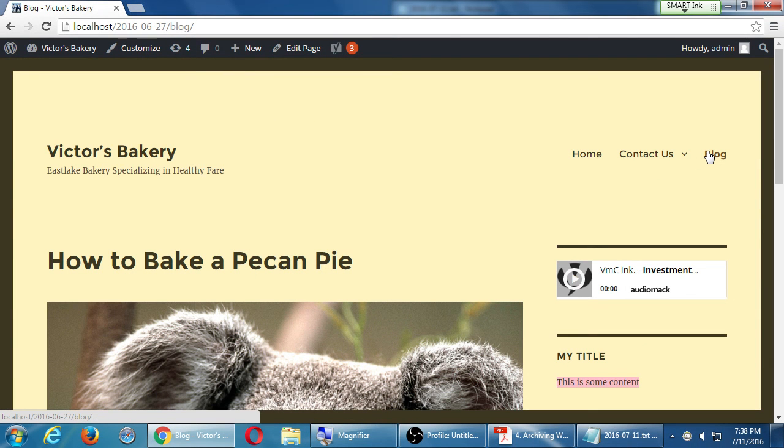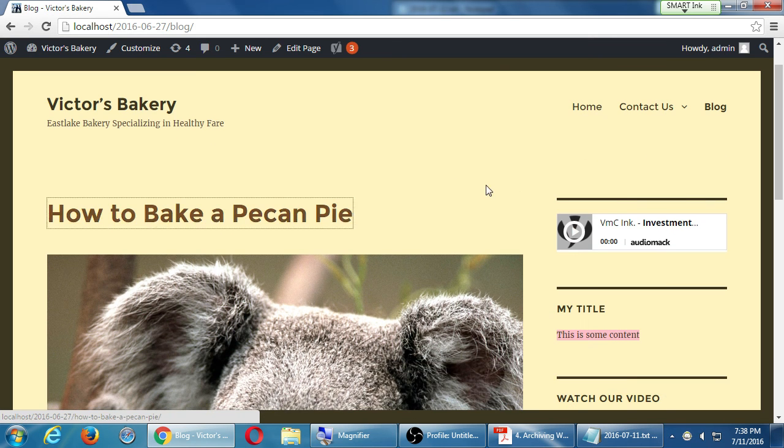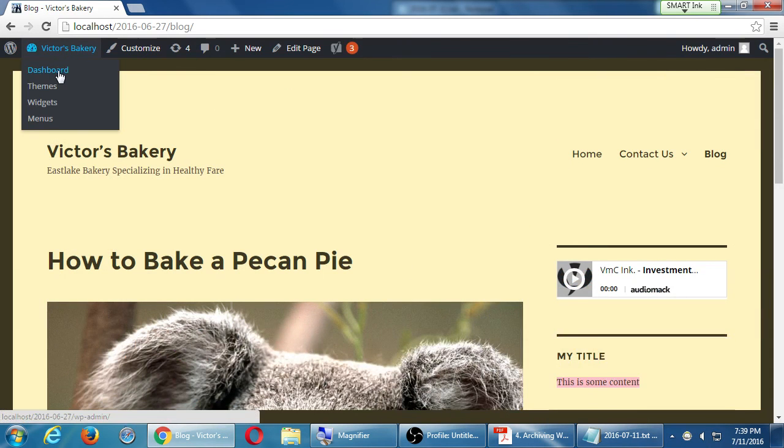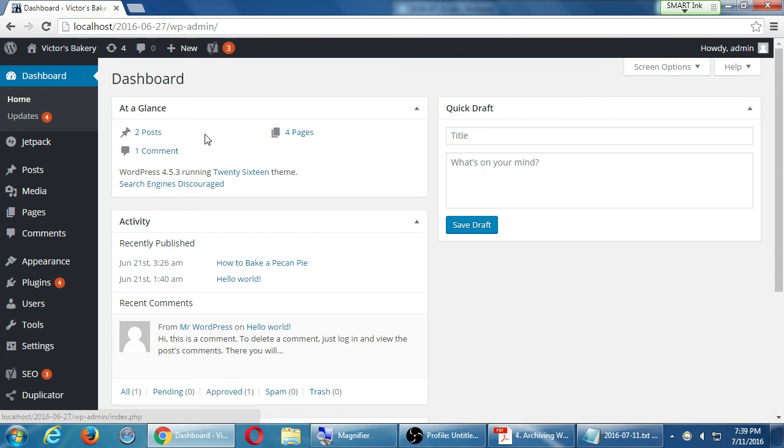regarding SEO, this is very valuable. If you don't have content, if you have a great-looking site but no one's visiting it still, most likely is because you don't have content that people are searching for or that the search engines can see as valuable. At the very least, then, we've got the pecan pie article, and then later on you would write some more. Let's go back to the dashboard. Now we're going to have a discussion on updates.